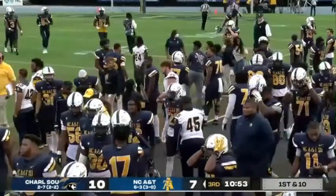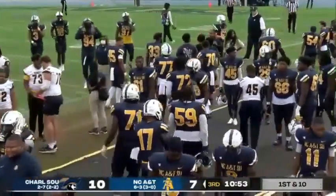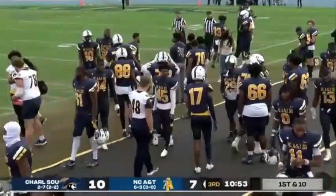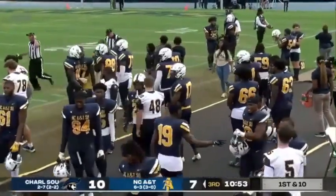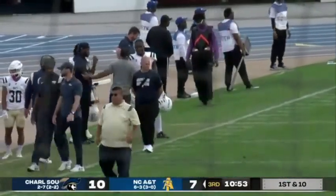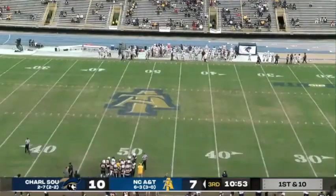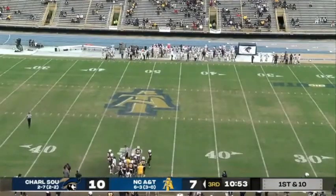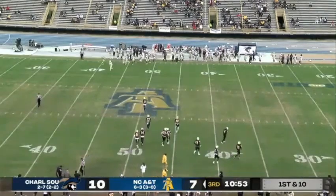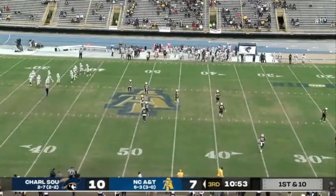Well, the Buccaneers trot down the field and put points on the board. We got that big flex energy. This North Carolina A&T offense has yet to really show anything on the day. The only points for the Aggies have been via special teams. Charleston Southern defense is playing with extreme confidence, able to get some big stops. Great job up front. Anton Williams adding to his sack total, as well as numerous other guys being involved and being active and wreaking havoc on that Aggie offense.